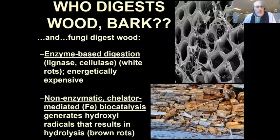Just very recently, in the last, again, about 15 years, it's been discovered that fungus actually has another method for digesting wood. And it's called non-enzymatic chelator-mediated biocatalysis. You'll want to make a note of that for discussion at the dinner table tonight with your family. So this is actually a really energetically cheap way of digesting wood.